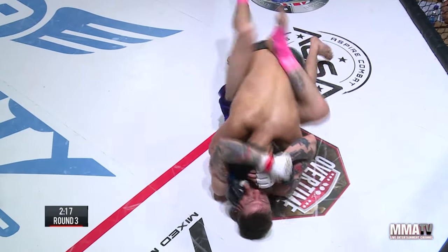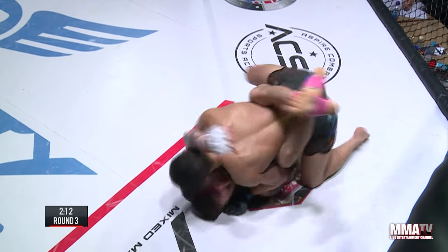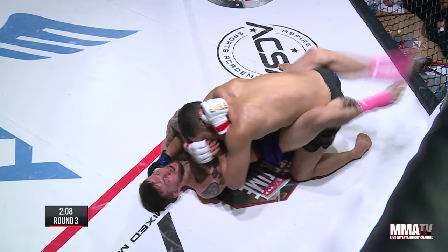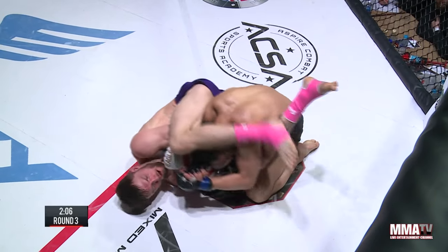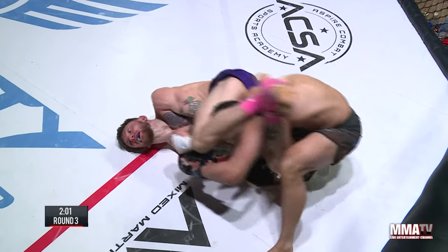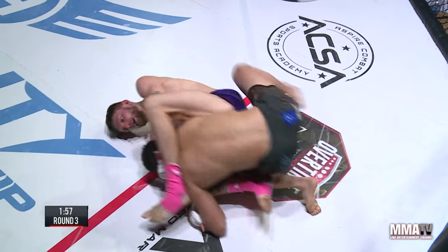Good work from Dobbins. Now Dobbins has regained full guard. Let's see if he goes for the armbar on the other side or a different submission. So far, he's consistently attacked the right arm of Marlon, and he does it again. I'm anticipating Marlon's going to be savvy to it. He's keeping his head in, very smart.